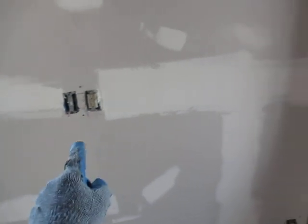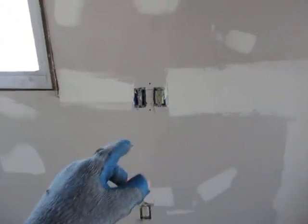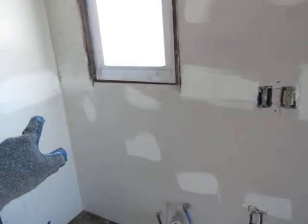But anyway, they got one plug from this wall to this wall. So the code says you're supposed to have multiple plugs, okay? 2 small appliance circuits on the countertop, 20 amp, typically is what people want. So you need more plugs up here. So like I said, I don't care if people get permits, but do it like you did get a permit and do it the right way. Electrician should know that.